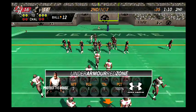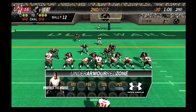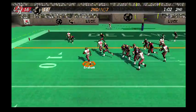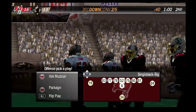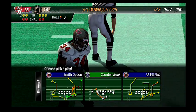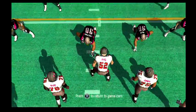Ball on the 12-yard line. Here we come. Set. Stay posted up. Little misdirection. Number 30 comes up to make the play at the 7-yard line. Graham takes the handoff on the counter, picking up 5. Be aware of the pressure here. If you feel the heat, you've got to make quick decisions. Just make sure they're good ones.